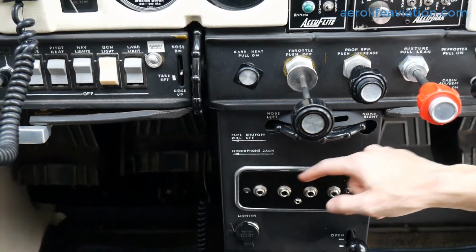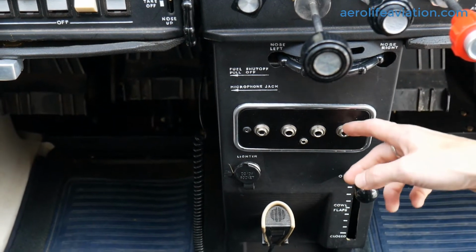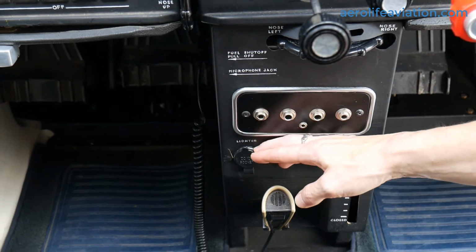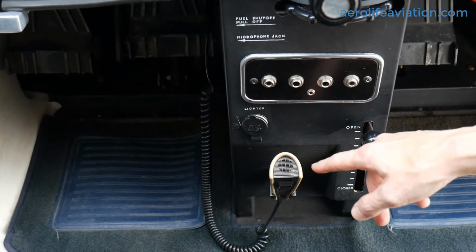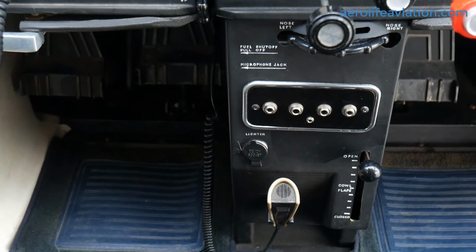You've got your connections here to plug in the headsets, which is very nice, not having to look up under the dash. They're right there in the center. We've got your outlet for power. It does have a spare microphone here for using, but both the pilot and co-pilot do have push to talk feature, so you don't need to use that if you don't want to.